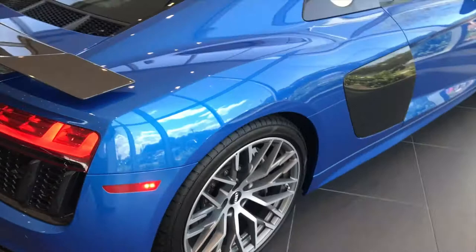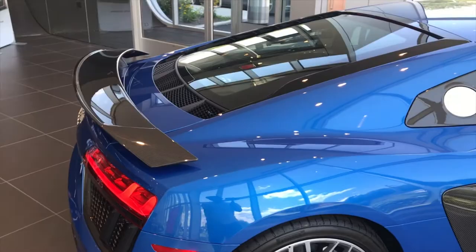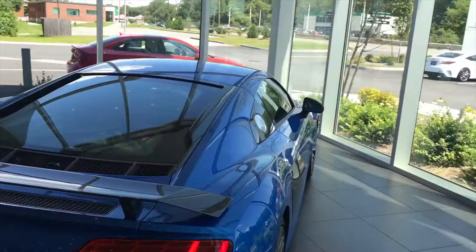You sure you would pick the Huracan over the R8? Yeah. Think about the visibility in the back. That's true. Yeah, the Huracan has no visibility in the back. This one, you can see right out the back. You know, here it's really comfortable.